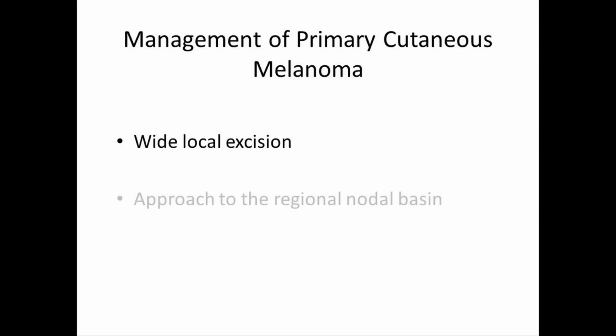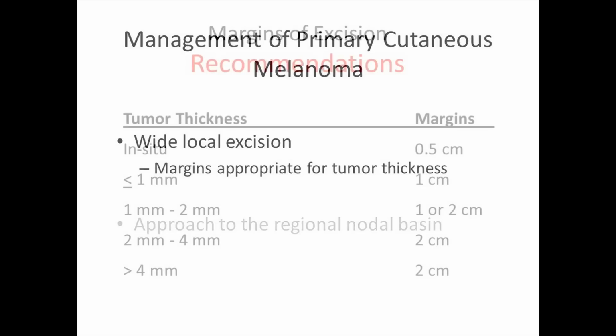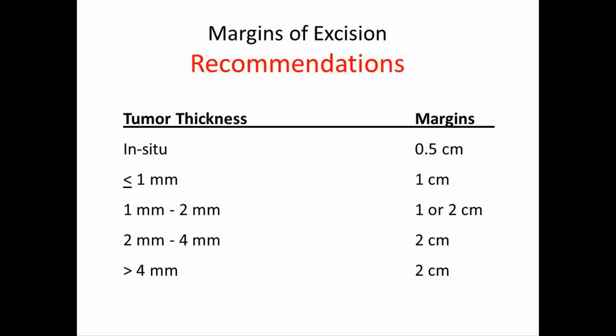So first, how do we treat the area where the melanoma was actually diagnosed? I mentioned that the surgical approach is called wide excision, and we do this with margins that are appropriate for tumor thickness. What do I mean by that? Based on how thick the tumor is, and on the left of this table are tumor thickness ranges, we use different margins that we measure out from the periphery or the edge of the melanoma or the biopsy site, and comprise, for example, for melanomas that are between 1 and 2 millimeters, a 1 to 2 centimeter margin of excision. So we'd measure 1 to 2 centimeters in all directions from the edge of the biopsy site.